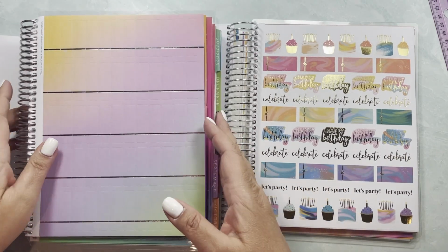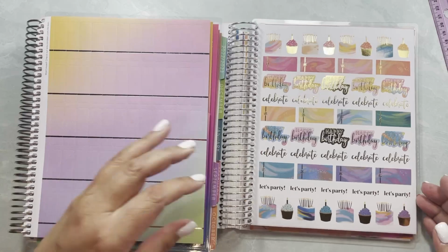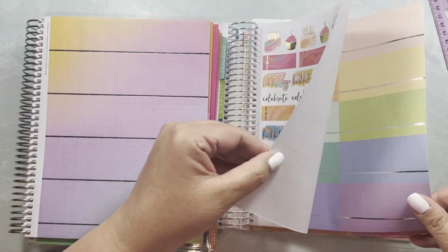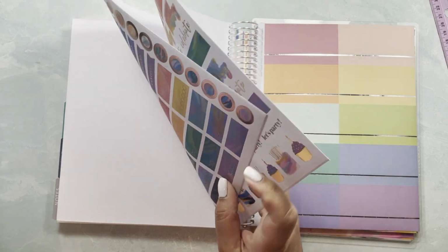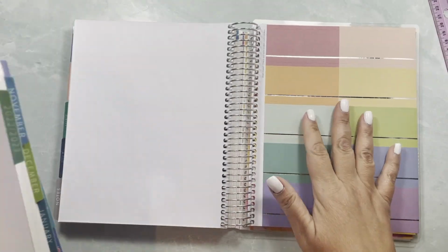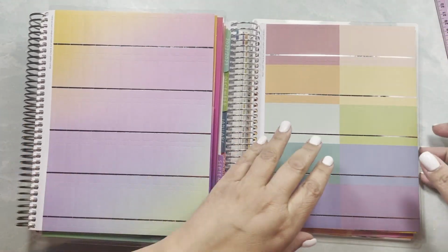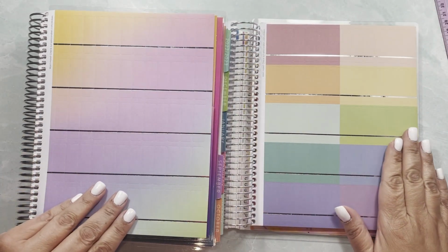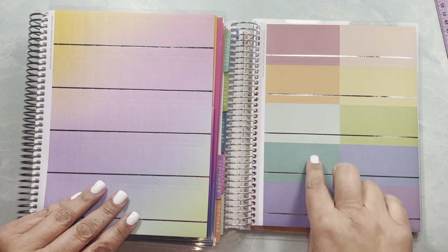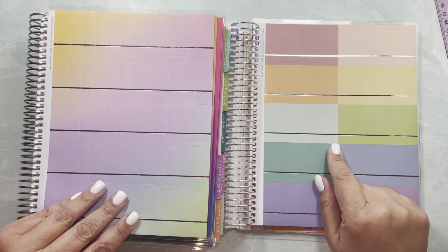Okay. Now, I think this is the last page of stickers. Yes, it is. So how many have we seen already? We've seen 3 pages, so this is the 4th page. Let me see if there's any more. There's no more, so we still have 4 pages of stickers, and these are still the same.